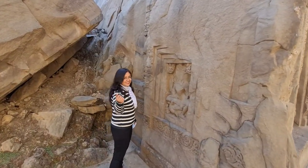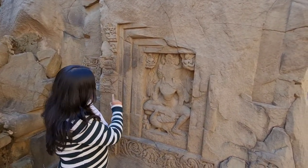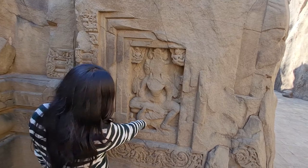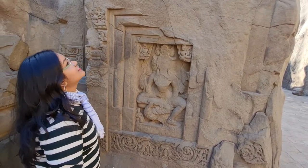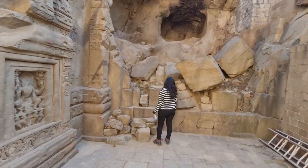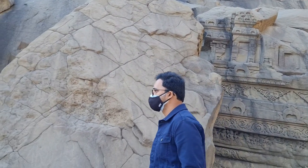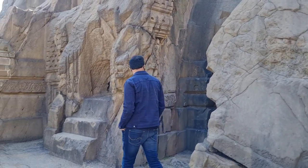Come here. If you look closely at this piece of engraving, I think this is of Kartikeya, because I think I can make out the peacock, which is the Vahana of Kartikeya. Apart from the carving of Kartikeya that I just showed you, you can also find other carvings of Brahma, Surya, mother goddesses, Ardhanarishwar, and so on.